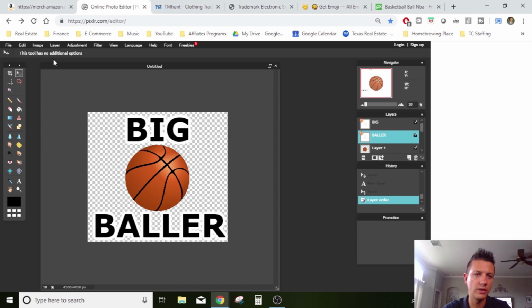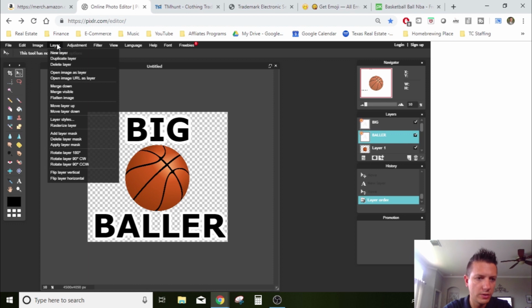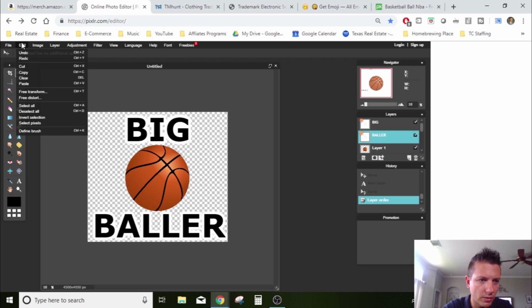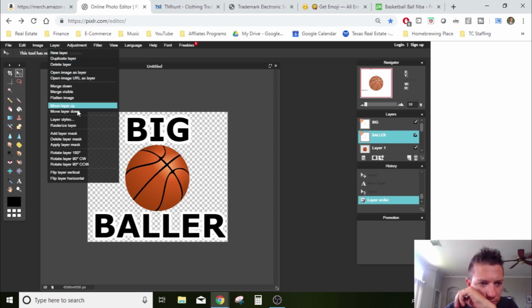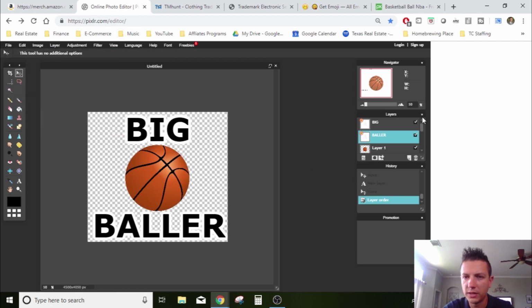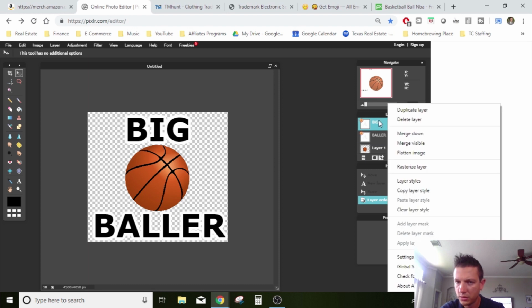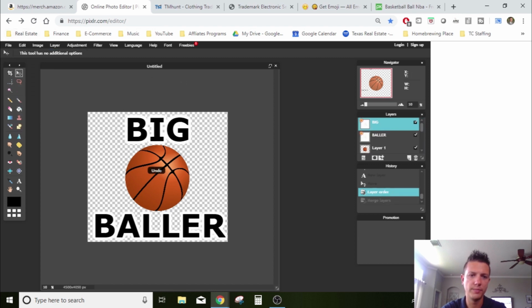So once we have our image like this in the way that we actually want it, we want to go like this. We want to image, where did it go? I think you have to rasterize each layer. So go like that. Oh, flatten image. Let's just do that. Okay, see how that did not work? Don't do that. Edit, undo. I forget here, give me a second.